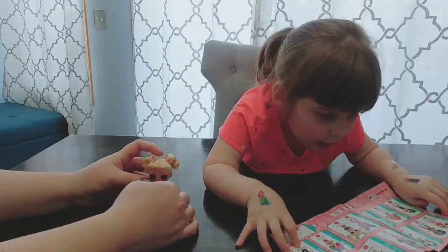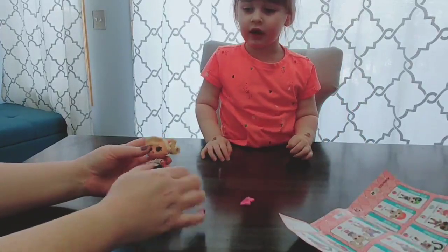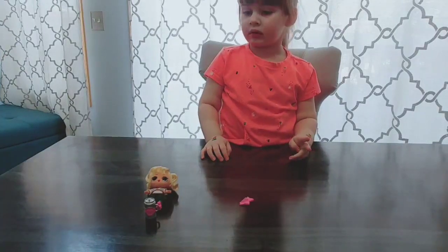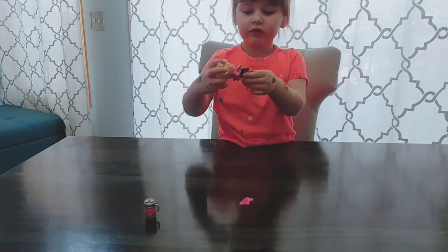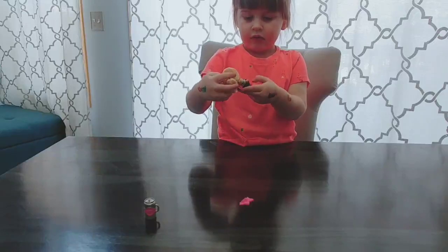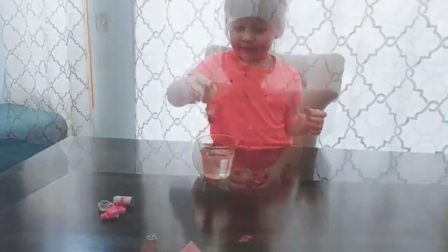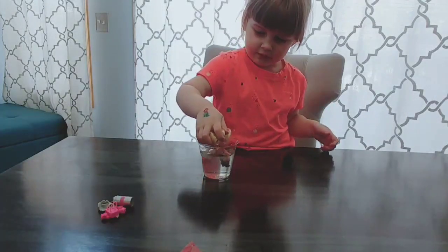Is she a color changer? Yeah, she is. Let me see. Yeah, she is. It's a color changer. Let's get some cold water and color change her. Okay, let's see what she does in the cold water.